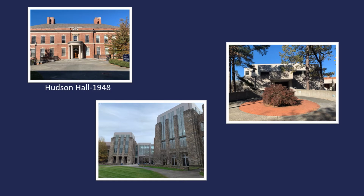Hudson Hall is the oldest building on the E-Quad, built in 1948. Then the Tier Building, built in 1984. And the Fitzpatrick Center is the newest building, built in 2004. Observing and questioning older buildings can help us design for the future. After all, we don't want to have to start from scratch with every new building.